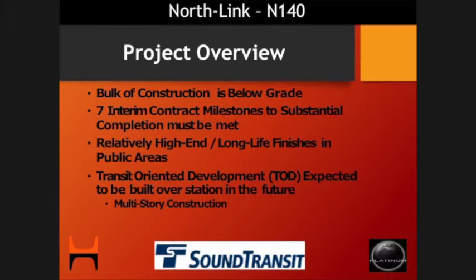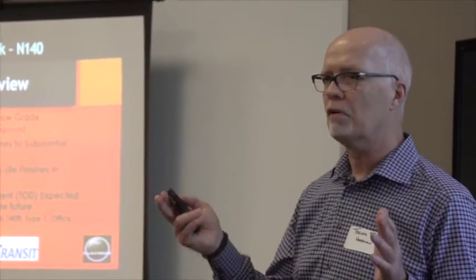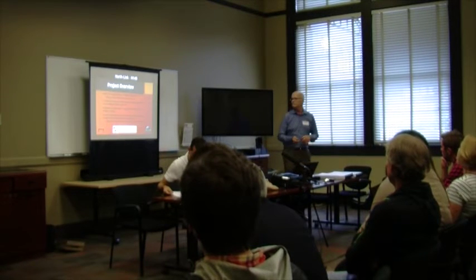This station will support a transit-oriented development to be eventually built over the top of it. Same thing with Capitol Hill Station. If you look at Capitol Hill Station and Stud, there's not a lot to look at right now, but the whole idea is that there would be other commercial development on the above-grade portion of that. And as a matter of fact, our station is prepared to take up to a 240-foot structure, office type construction. And that is not on the timeline yet, it's just in the planning stages.